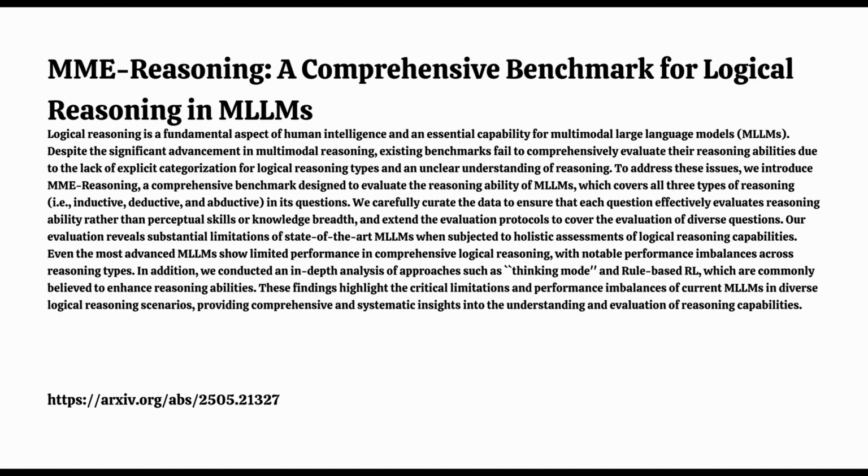That's a key point. Things like Math Vista or Olympiad Bench often test reasoning within specific domains like math or physics, which involves applying known facts and formulas. So they mix knowledge and reasoning. Yeah, whereas MME-Reasoning is really trying to isolate and evaluate the logical reasoning capability itself. It does this by looking at three distinct kinds of reasoning. Some newer benchmarks are starting to decouple this too, but MME-Reasoning makes it the central focus. Okay, interesting. So focusing purely on the logic, what are these three types it digs into?